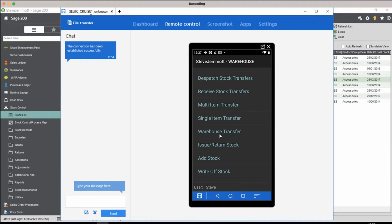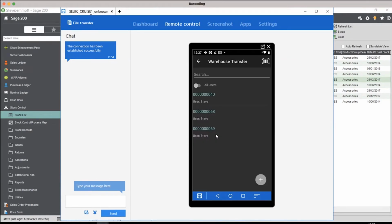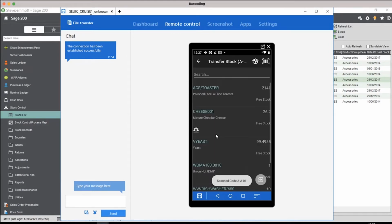So if I take scenario number one, which is I want to move some stock from warehouse A to warehouse B, but they're within the same physical location, I do have to have access to both warehouses to be able to do so. If I click on warehouse transfer and click on the plus, again, just follow the instructions. Bin AA01, I can only move free stock. You can't move allocated because Sage won't allow that.